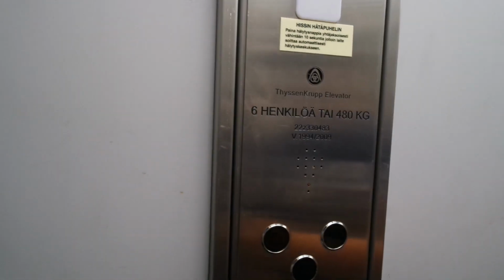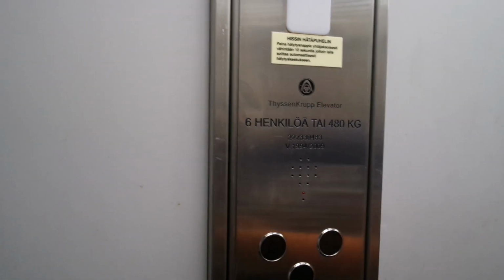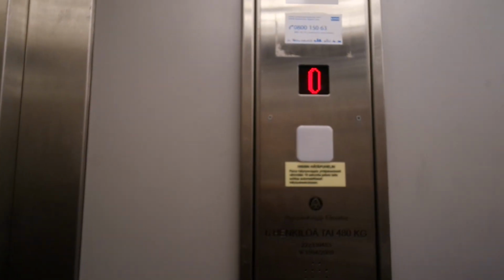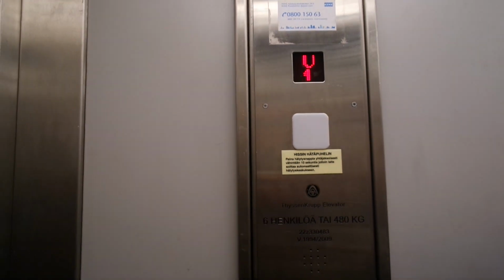Yeah. It was modernized in 2009. This is so unnecessary. It was with automatic doors by Schindler. Yeah. And this number is 330483. Capacity is 630 kilograms. This was probably around the same time when the extension was finished. Yeah.